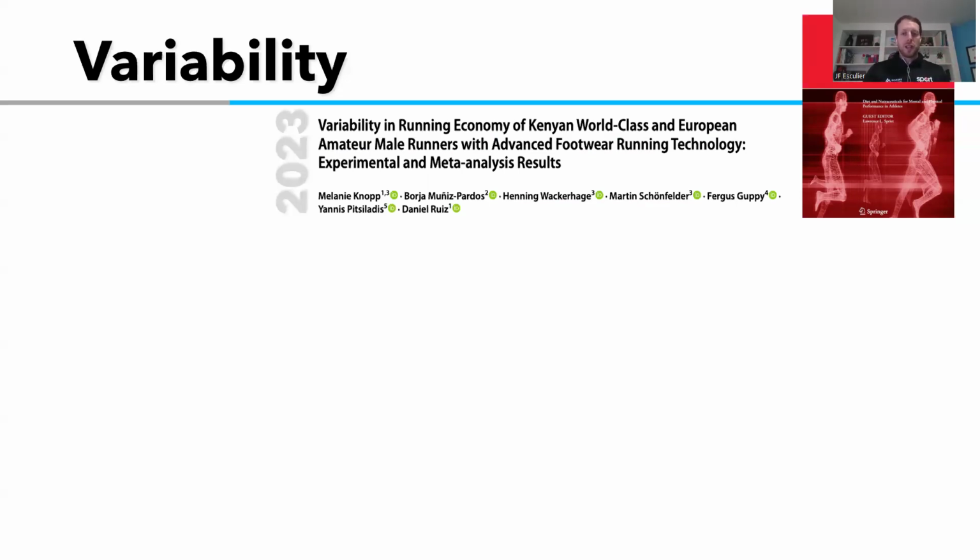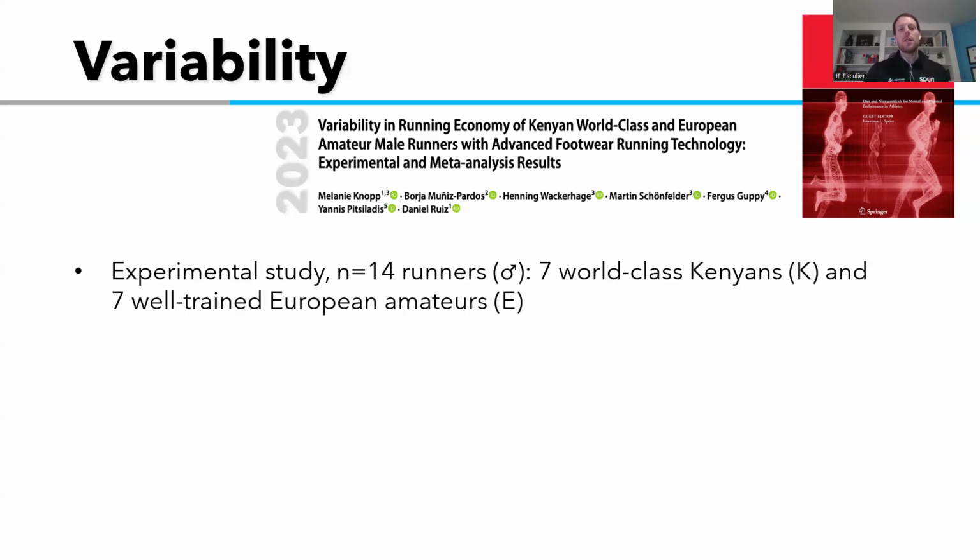I won't talk about every single study on the topic, but this study here was quite interesting, where they had world-class Kenyan and European amateur male runners. And they tested only 14 of them, so 7 world-class Kenyans and 7 well-trained European amateurs.